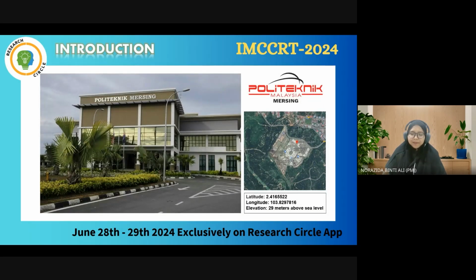So, as you can see, on the left side of the presentation slide is the picture of the Politeknik Mersing building where the experiment has been conducted. Next to the figure is the geographical location of Politeknik Mersing in Johor, Malaysia. The specific coordinates are latitude 2.4165522 and longitude 103.8297816, with an elevation of 29 meters above sea level. The map illustrates the surrounding area, highlighting the institution's position within a tropical rainforest and coastal region, which contributes to the high level of dust and humidity affecting the photovoltaic PV panel performance studied in this research.